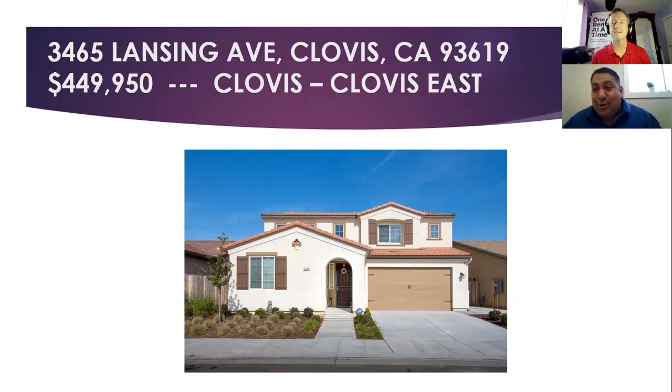I would guess Clovis North is probably a little bit more popular right now. Okay. Clovis North area, that's going to be a lot more north, kind of by Friant. Yeah, out there.